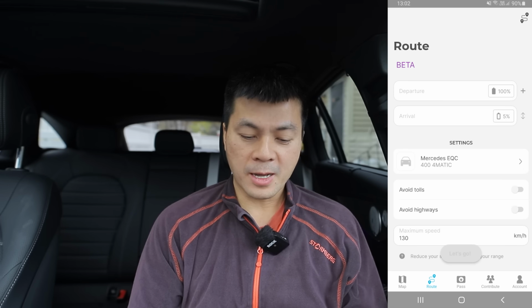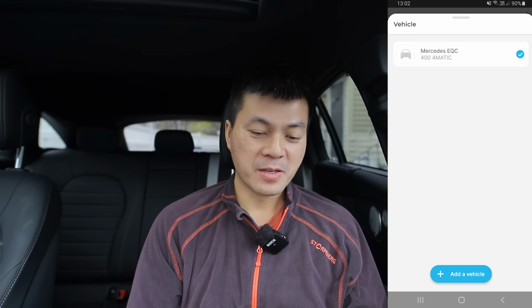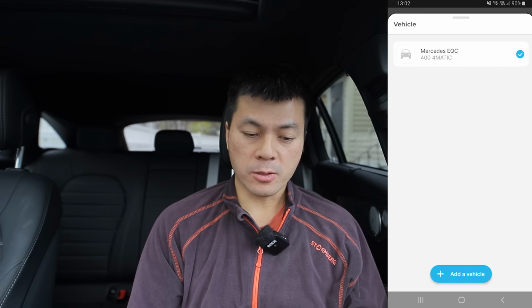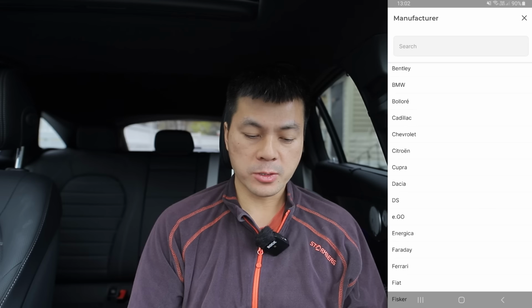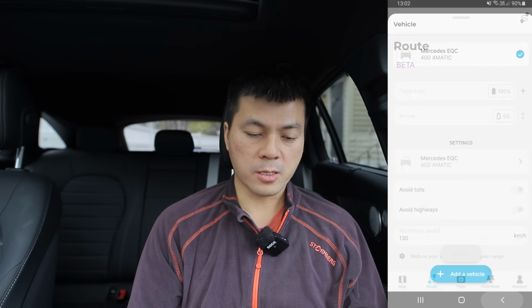The fox? Oh, okay. So if you press the arrow, nothing happens. I guess this is the latest version, by the way. So I've chosen EQC. You can add all the vehicles here. I can just show you quickly. They have lots of cars here. This is Spring. Is it really here? Okay, whatever. What did they say there? Faraday. Really? Okay, whatever. Let's not waste too much time.